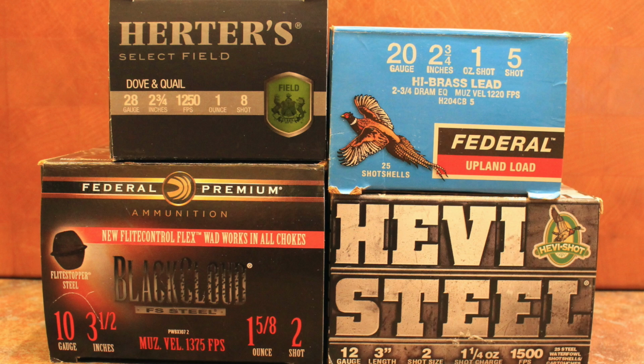But that's about it, and it's completely meaningless if it's not an apples-to-apples comparison. For that reason, companies are making the transition away from listing dram equivalents on shotgun shells, and instead are publishing the actual velocity of the load. You'll still occasionally run into boxes still bearing dram equivalent markings, but they're getting less and less common.